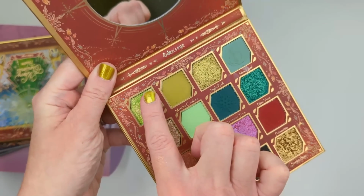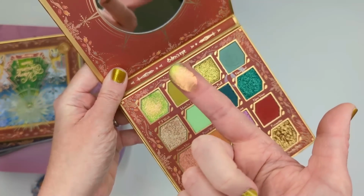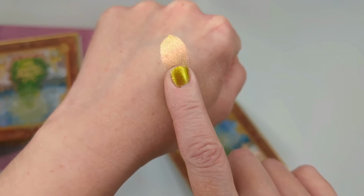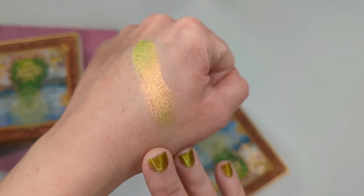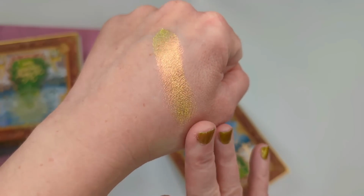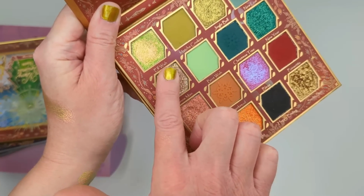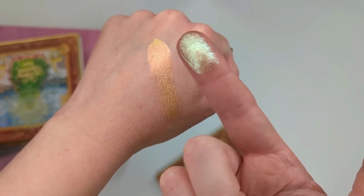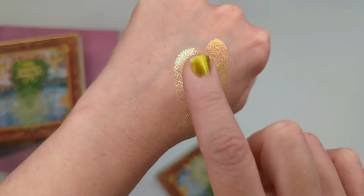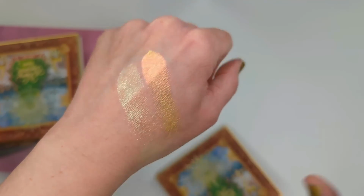The first one is this right here called Elf Wish. As soon as I touched it, I was like, oh yeah, this is one of those really cool ones. So look at that, it's so neat. All right, so look at how smooth that is. It's not chunky or glittery, and it just has like a multi-chrome effect. Also, this one, Snowman, is really beautiful too. So I want to show you this one. Again, it has that same kind of multi-dimensional quality to it. I don't think this one is a multi-chrome. It looks like just a duochrome, but it's also really, really beautiful.